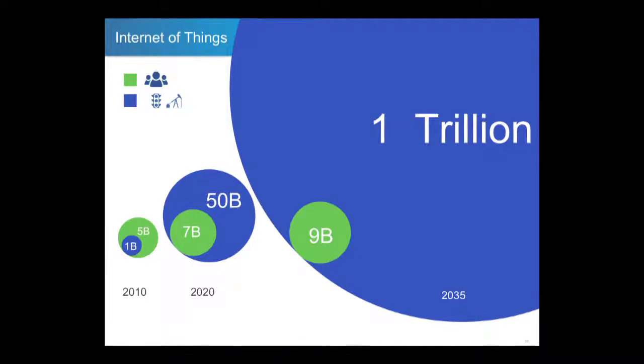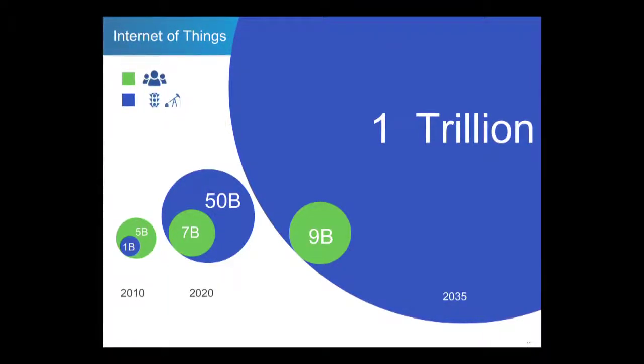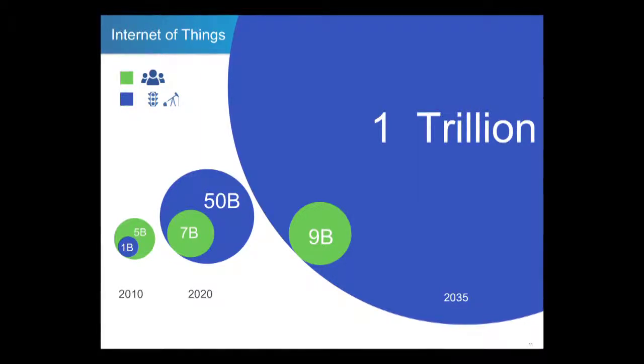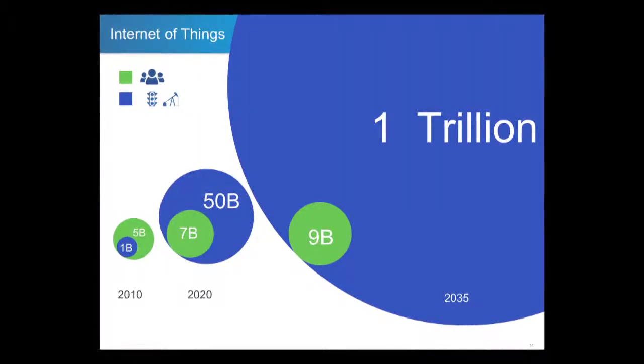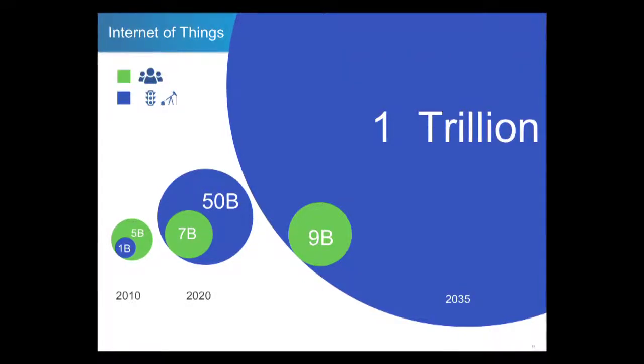So as you think about connected devices and how many are out there and where it's going, here's a chart that says in 2010, there were approximately 5 billion people that were connected. Facebook, Twitter, you name your social media of choice. And about 1 billion connected devices. 2020, that inverts. About 7 billion people in the world will be connected with about 50 billion devices.